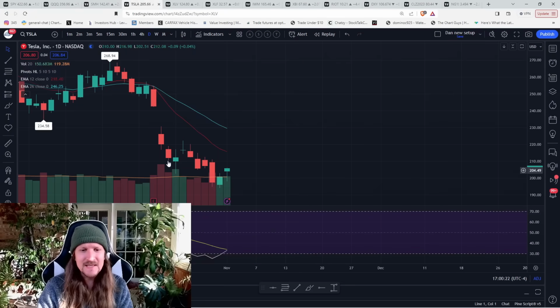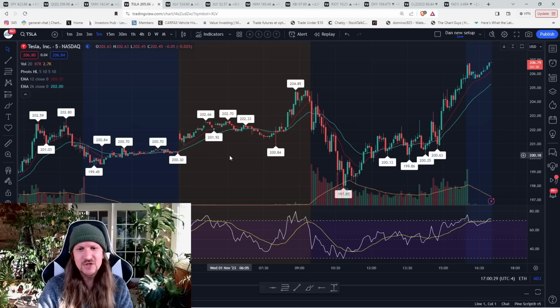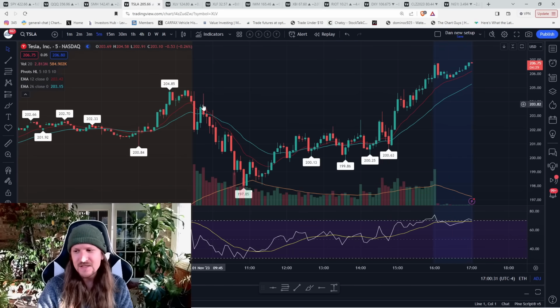Tesla, trying to get its daily bounce going. Still a ton of work to do here. And there was another wave of relative weakness this morning, just like Monday, where, this is the chart on the 5-minute time frame with the bears in complete control until 11 a.m.